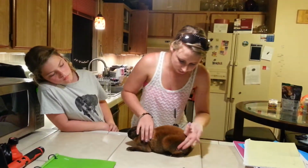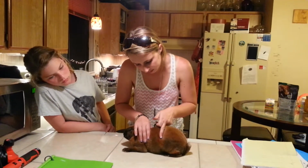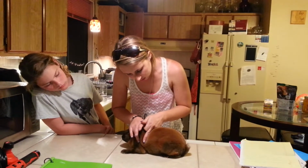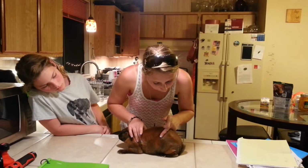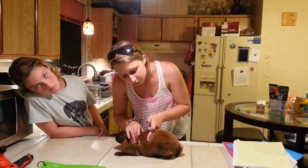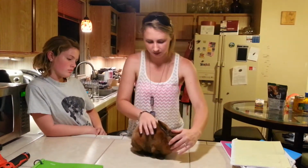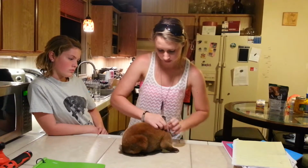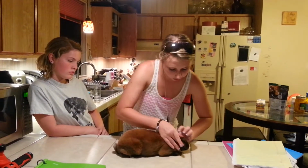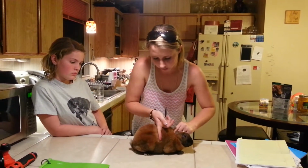I'm going to go ahead and also check his fur. His fur needs to be dense because he's a Mini Rex. His fur needs to be clean. He needs to be free of mites. And I want to check to make sure his undercolor matches his coat color. And look up as you're swiping. Good. Do the same thing on this side. Ear. Eye. And fur.